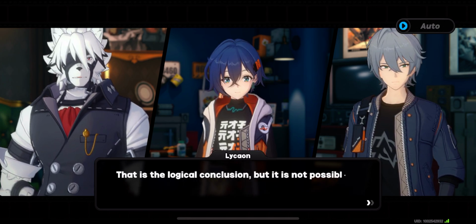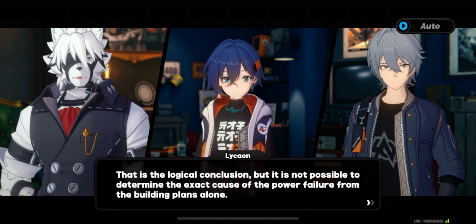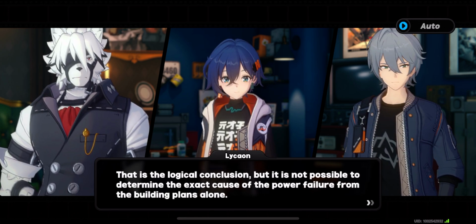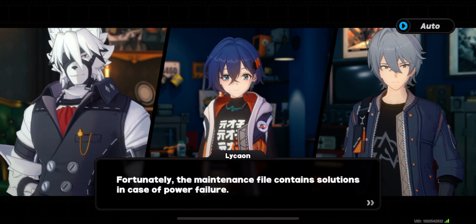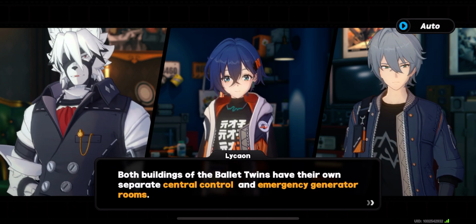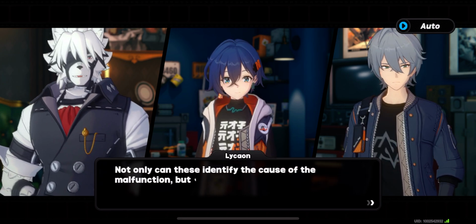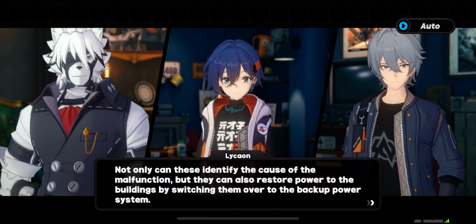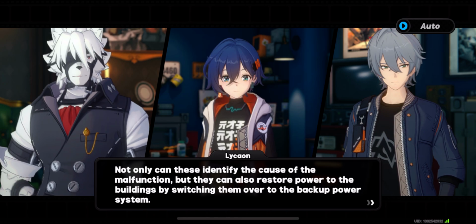That is the logical conclusion, but it is not possible to determine the exact cause of the power failure from the building plans alone. Fortunately, the maintenance file contains solutions in case of power failure. Both buildings of the ballet twins have their own separate central control and emergency generator rooms. Not only can these identify the cause of the malfunction, but they can also restore power to the buildings by switching them over to the backup power system.